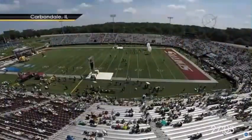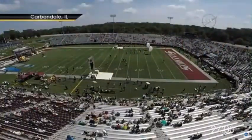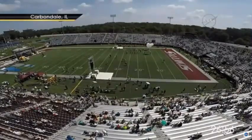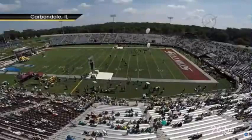All right, look, we're getting a call. We need to go inside the stadium right now. They're about to launch the balloon for the Louisiana Space Grant Consortium. So let's go to Kevin, who's standing by.